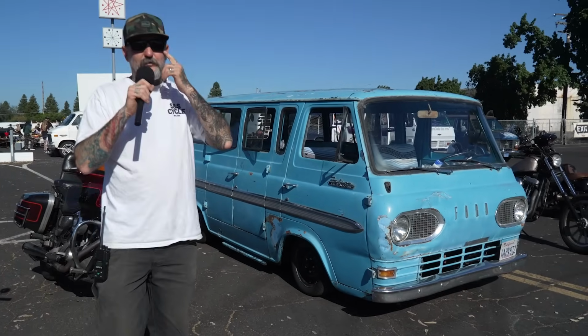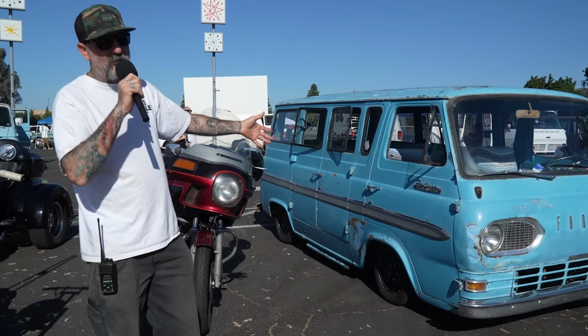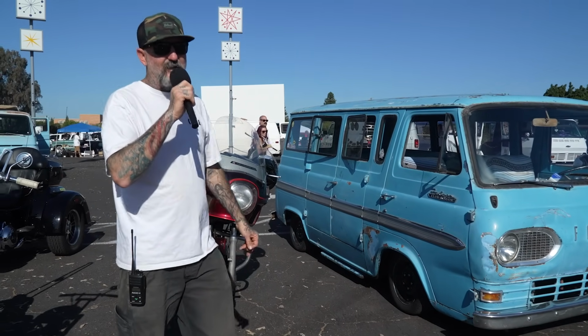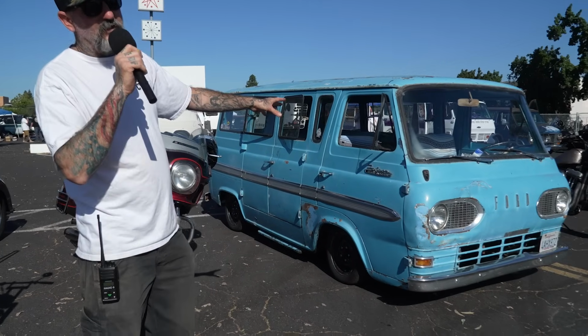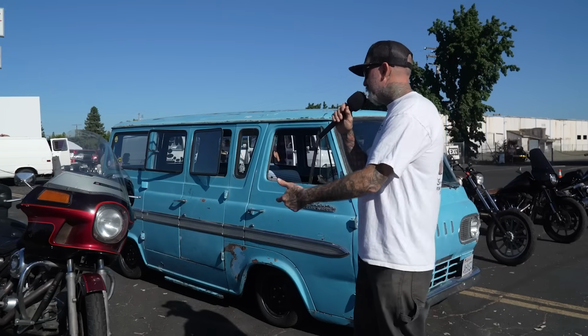This month, we invite the guys in the boogie vans. What's a boogie van, you might ask? Well, if you don't know if your van's a boogie van or not, it's not. It's a kook van, probably. This is a boogie van. Just something old, vintage, cool, different, modified, 60s, 70s, early 80s. This is a cool one.